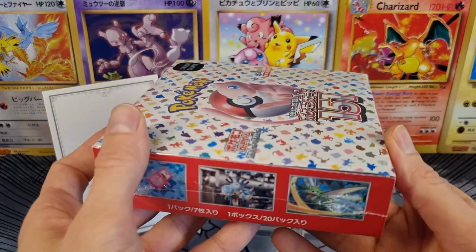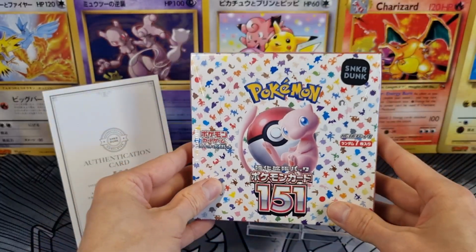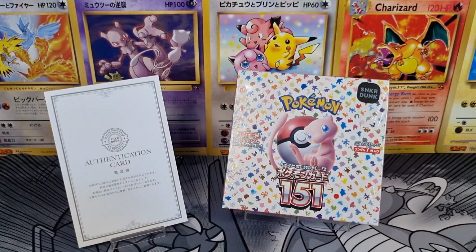Shrink wrap isn't consistent. This stuff is all mass produced. Yes, usually the seam is on the same side and stuff like that, but just looking at the seam, this stuff is so inconsistent. I'll show you some examples of how inconsistent this all is.